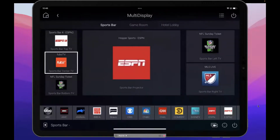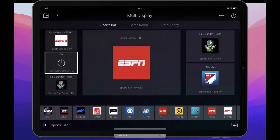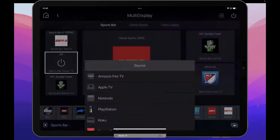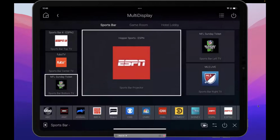If I select a TV, bottom right, there's the power button. So I can turn off just that one display. And if I turn it back on, and if I select 2 TVs, did you see that play? I want to see it again, but on the big screen.